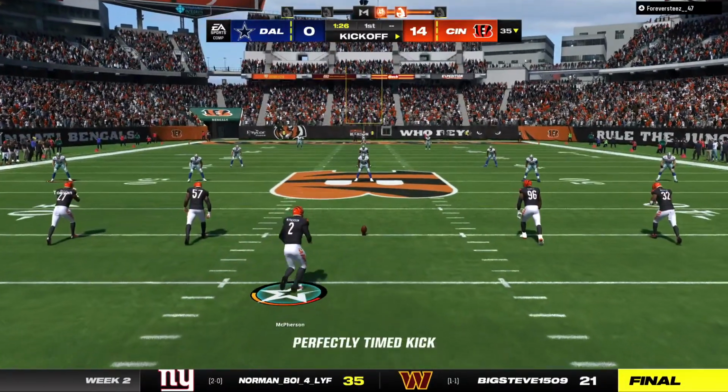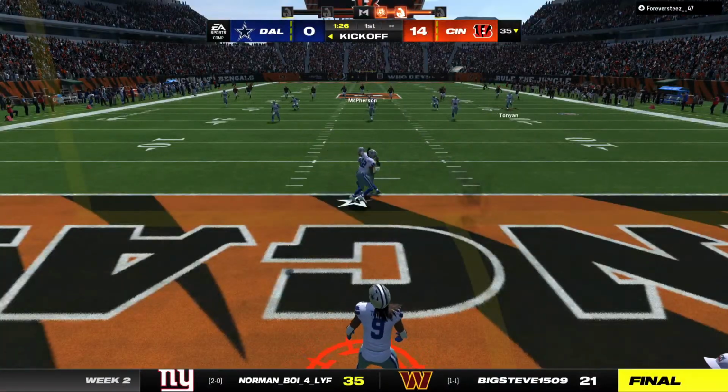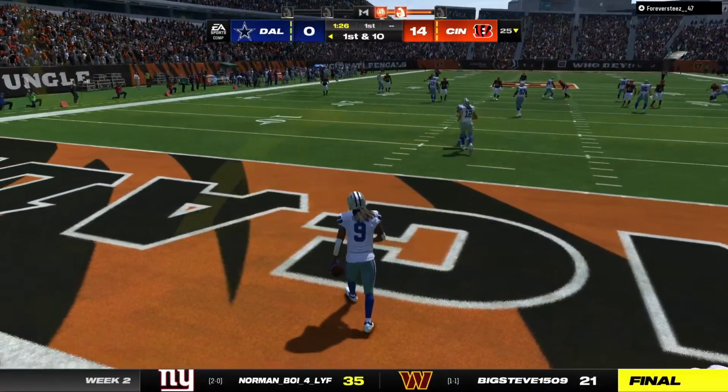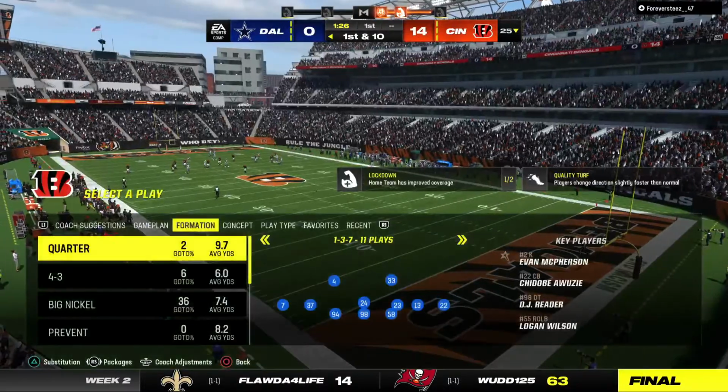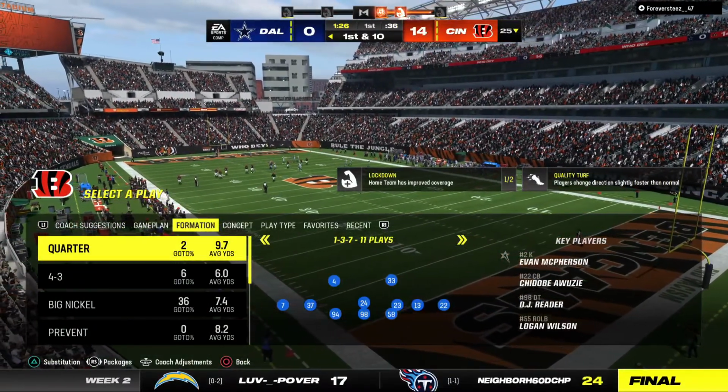After the touchdown, McPherson on to kick this one away. And he'll very wisely take a knee here as they'll bring this one out to the 25 on the touchback.